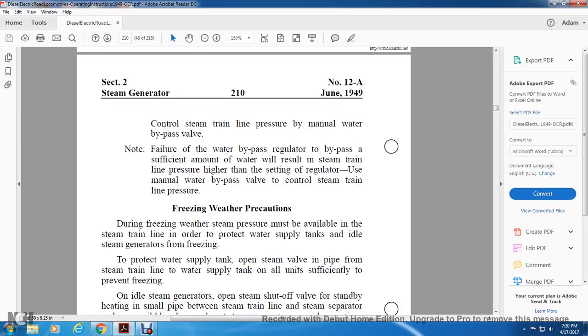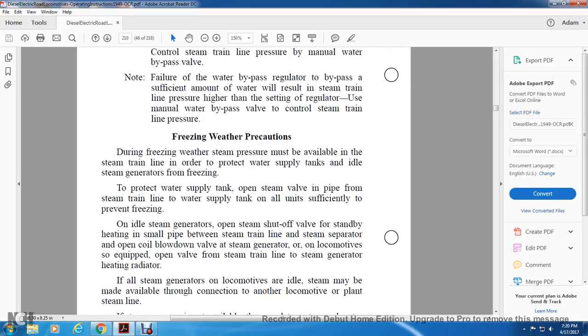Control of steam train line pressure is by the main water bypass valve. Failure of the water bypass regulator to bypass a sufficient amount of water will result in steam train line pressure error in the setting of the regulator. Use the manual water bypass valve to control the steam train line pressure.